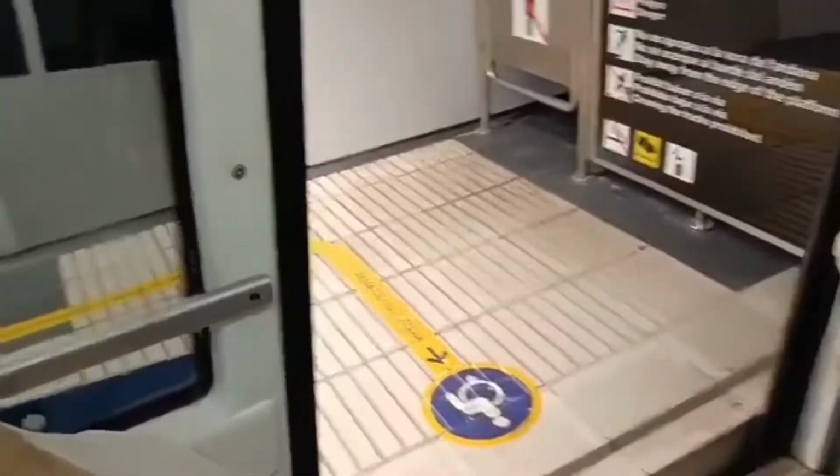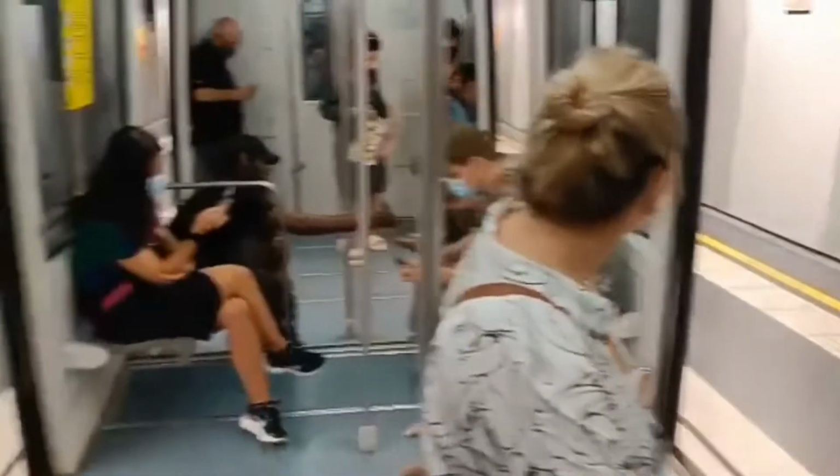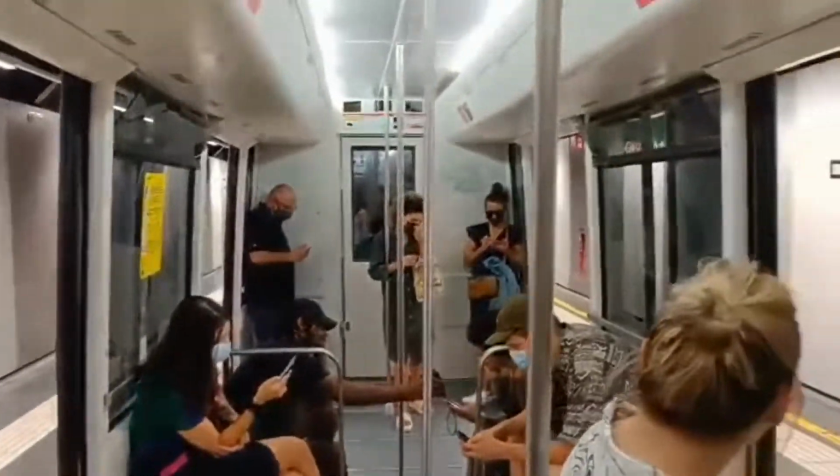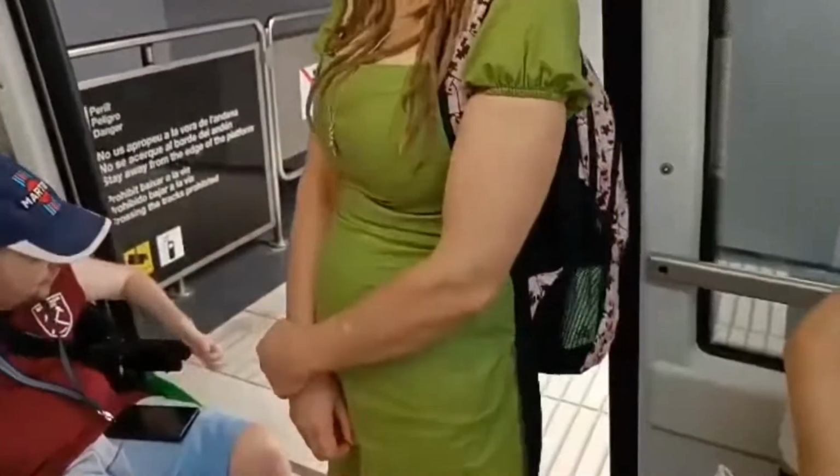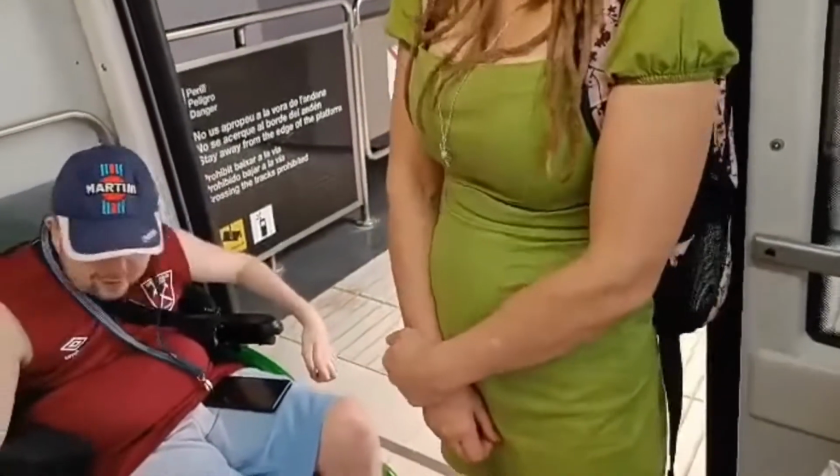It was also really novel to have a funicular railway that was wheelchair accessible. It could have been slightly better if they'd aligned the side of the platform with the actual level of the train, but it wasn't too bad. I think you might struggle a little bit if you have certain power chairs, but it was easy enough in my chair.